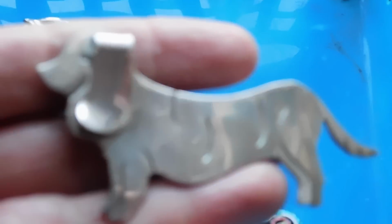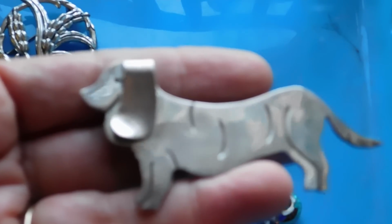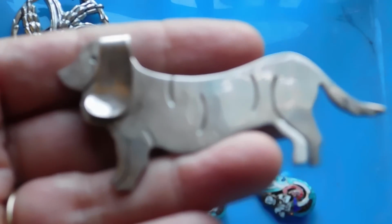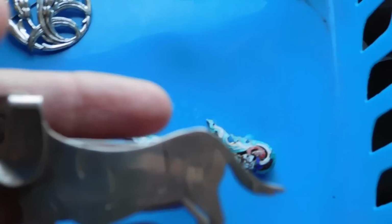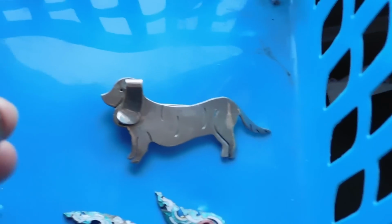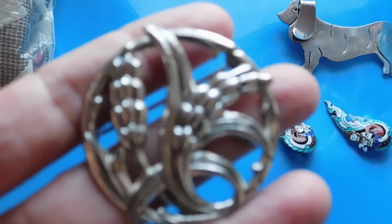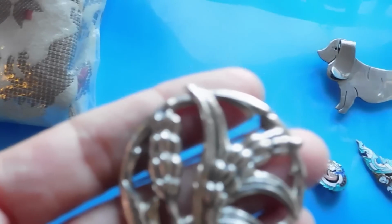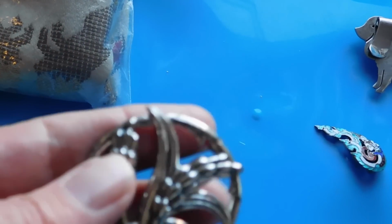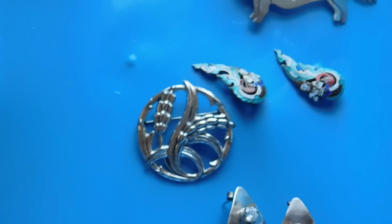The Mexican silver basset hound brooch. Isn't he cute? He could be a dachshund, but I think basset hound. And him I listed for $35. And all of this came from my sister-in-law. This is a Danecraft wheat brooch, and I listed it for $38.